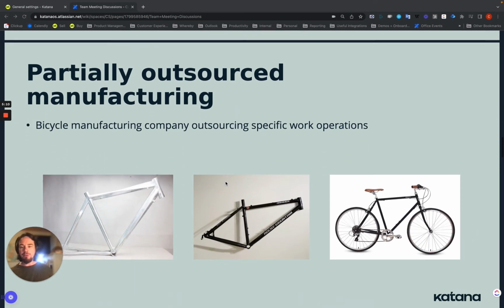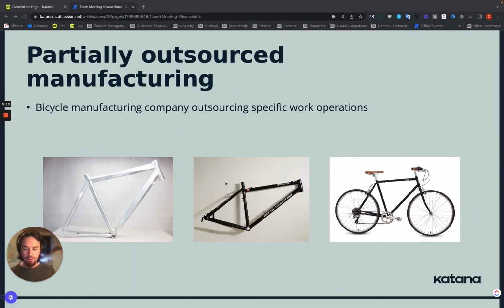And then the partially outsourced manufacturing use case. Here's a really good one. Maybe you manufacture bicycle frames or actually make bicycles, but you have internally the ability to take pieces of metal, cut them, weld them, and then when they're cut and welded together to make a specific bike frame, you have to send them to a specific location that does powder coating because maybe in your business you don't support that. So whenever you send them out for powder coating, the powder coating then gets completed and then they send this item back to you, but you paid them specifically only for the powder coating.